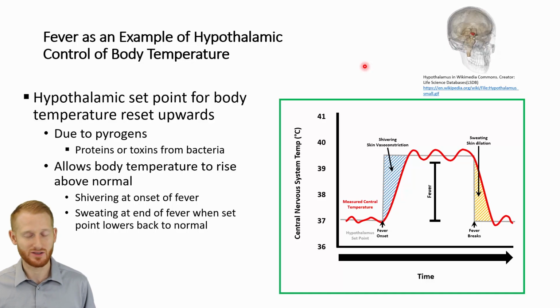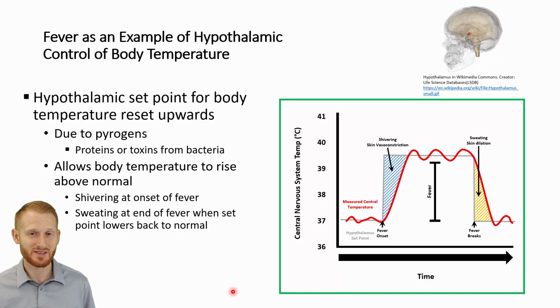And then from that, it's going to cause reactions that will regulate our temperature to bring it up or to lower it if necessary. Let's talk about what happens with a fever for a moment. I know this isn't an exercise example, but a lot of the mechanisms are the same, and it's a nice way of sort of understanding this.